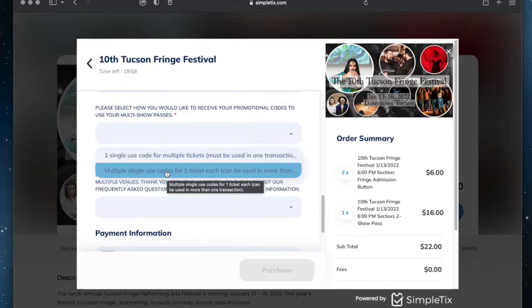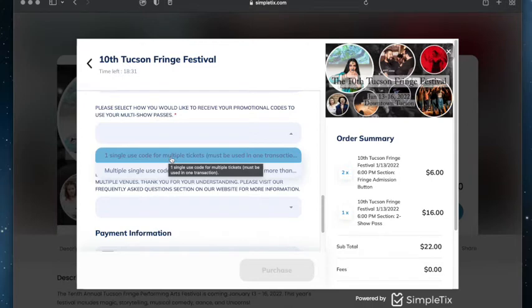If you're getting a 2-show pass but you haven't decided on the 2 shows yet, you know of one but not the other, you can choose multiple single-use codes and use one of those codes to get the show you definitely want to see, and then later use the other code for the other show once you've decided. If you already know all the shows you want to see for your 2-show pass, you can choose 1 single-use code for multiple tickets. Then you would have to have both of those tickets in your order summary right over here. You could punch in your promo code, and that would give you the discount on all those tickets in that 1 transaction. I'll show you what that's like in a minute.